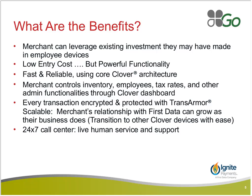But if you are familiar with Clover, this should start to feel familiar. So they're going to go out to the dashboard, they can set up an inventory, they can set up their employees and so forth, and then that translates over through the cloud to the app that I'm using on my mobile device, and those things can be adjusted and updated without skipping a beat. All right? Every transaction is protected with TransArmor, and we've got, of course, our 24/7 customer service for our Clover support, and that is the same group of folks that we've had for the rest of the Clover family, Mobile, Mini, Station. That's the same group that's going to be helping out our Clover Go folks. So they know the Clover system very well.